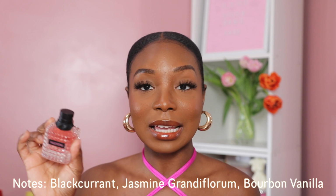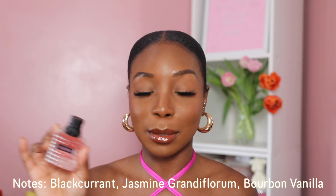The next scent is coming from Valentino. It is the Born in Roma Eau de Parfum. It's actually my newest perfume, and I love it. I've been obsessed. I've been wanting this fragrance for the longest time. Finally got my hands on it. I'll be spraying it all summer. I'll be smelling edible every single time that I spray it.